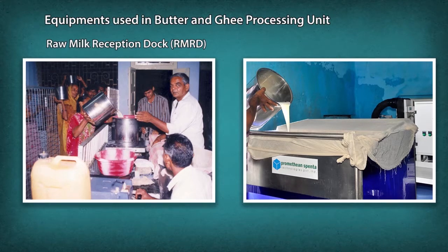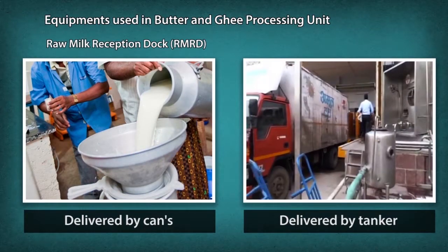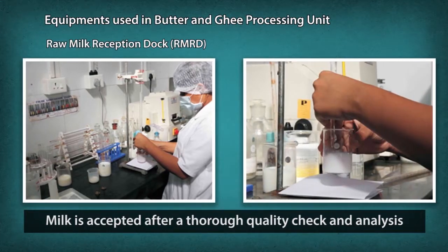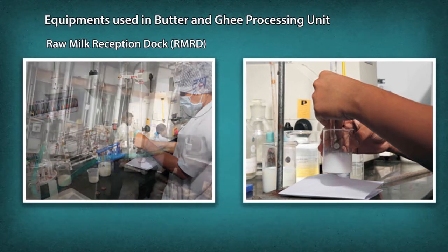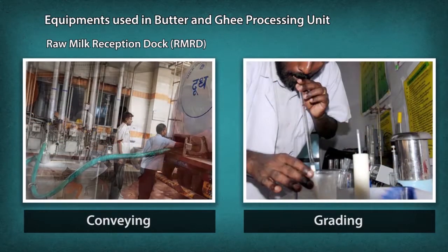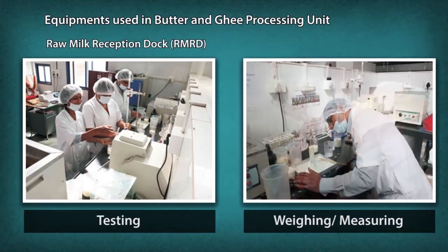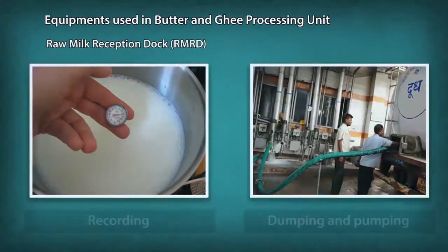Milk is delivered to the dairy plant either in cans or in tankers. Since further processing of milk mainly depends upon its quality, the decision of accepting the milk must be made immediately after arrival and thorough investigation. Reception includes unloading, grading, conveying, sampling, testing, weighing or measuring, recording, dumping and pumping.